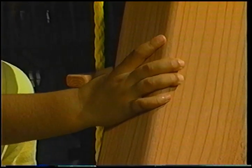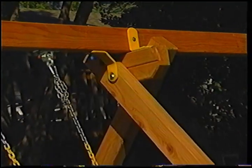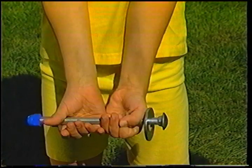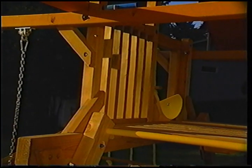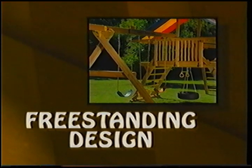Another Rainbow hallmark is the size of our redwood timbers. Every play system features 4x4 or 4x6 structural beams to ensure safety and stability and endure years of rough play. All structural beams are fastened together with solid half-inch diameter carriage bolts. The hardware is secured using bolt-through construction. All hardware is either recessed into the wood or safety capped with acorn nuts to contribute to a safer, cleaner, more attractive finish.